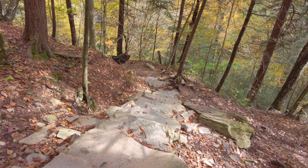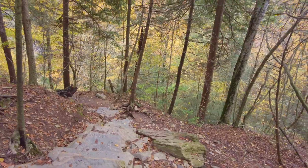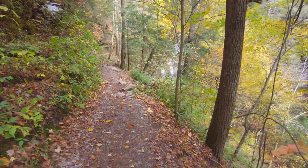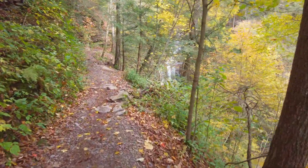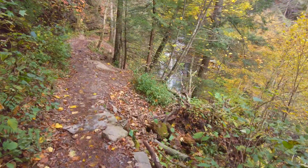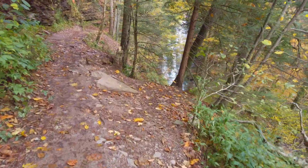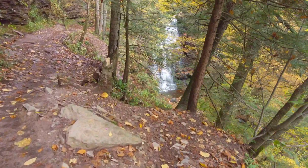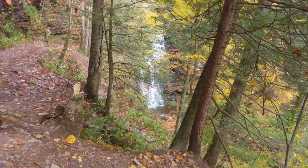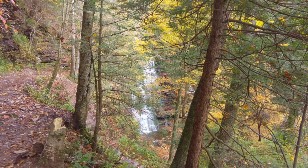The steeper sections generally have well-maintained stone staircases, but there are parts where they have been washed out or worn by the volume of foot traffic. This is a particularly steep part as, from the drop you saw previously, we are reaching Ganoga Falls, an impressive 94-foot drop. So there's nothing wrong with stopping to take in the view, obviously.